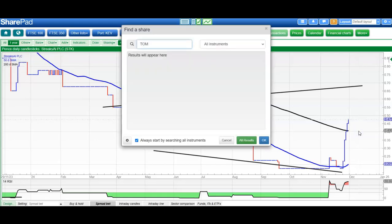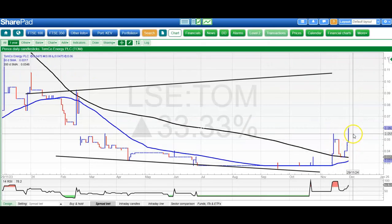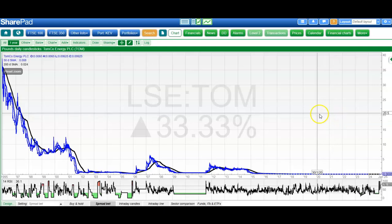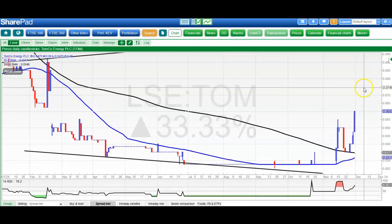On to the last two. The first one is TomCo Energy, and here's a nice V-shaped breakout through the initial November resistance at 0.055. We're looking for up to 0.1 pence at the top of that broadening triangle. Obviously it's a punchy call, but that V-shaped rebound off the 200-day line is a strong signal, and if we look back, we haven't been above the 200-day line properly for at least 2 years. So this is a turnaround. Let's see if it's a serious one over the next few days.